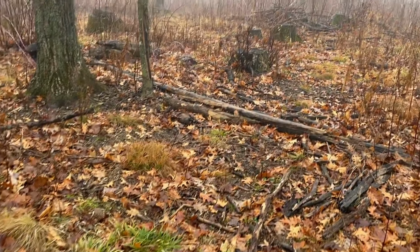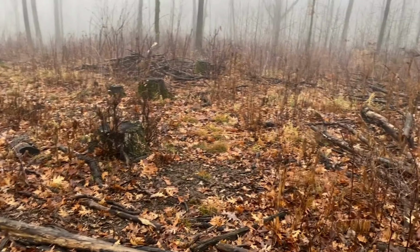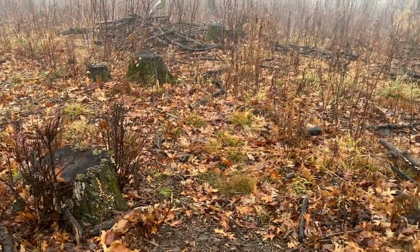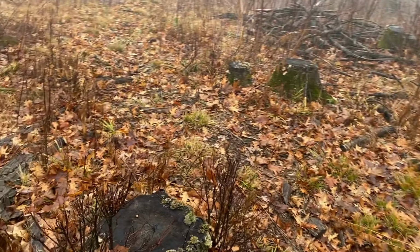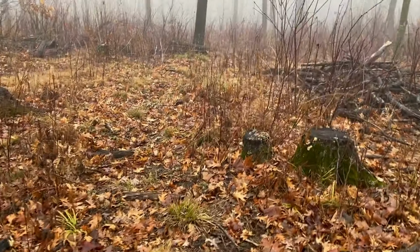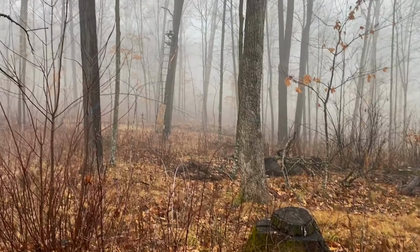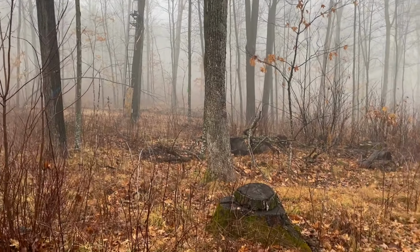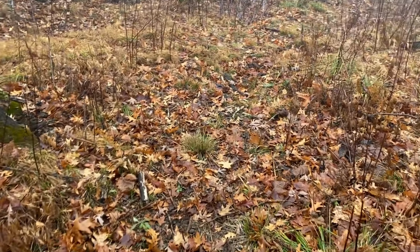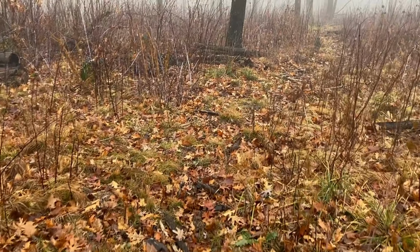This used to be a property boundary and it's not anymore, but still it's okay to have some diversity with your tree species. As I'm walking, we've got some sprouts for deer browse, and then we're just meandering through for a bow shot right there. Never really worked out that way. I do have a spy point camera up here, and every now and then something big, but not consistently.